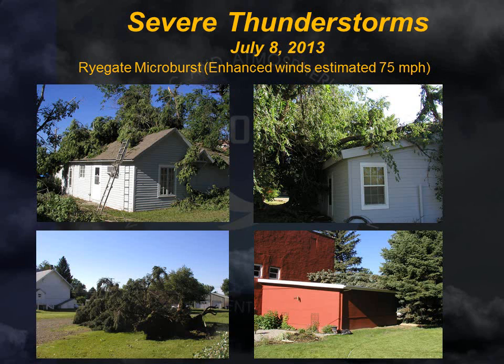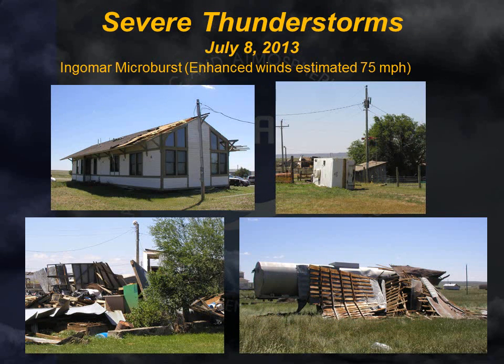Rygate had a microburst on this day, 75-mile-an-hour winds. You can see a lot of tree damage here. There were holes punctured into the roof of this home, trees uprooted, trees laid over, so quite a bit of damage in the Rygate area. Still July 8th, Ingomar had a microburst as well with winds up to 75 miles an hour. You can see part of this roof torn off, a camper flipped over, a shed destroyed.